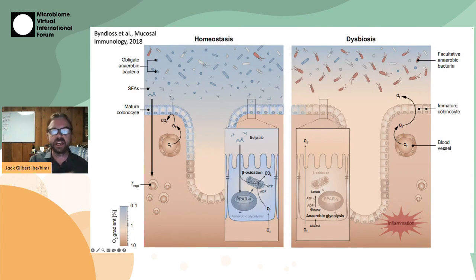So here we have a cutaway of the gastrointestinal tract. On the left, we have a system that's in balance, and on the right, we have one that's out of balance. What do we mean by homeostasis or balance? Well, the blue in the gastrointestinal lumen reflects a low oxygen potential, so not much oxygen around, or zero oxygen in some cases, and that allows the growth of obligate anaerobic bacteria.